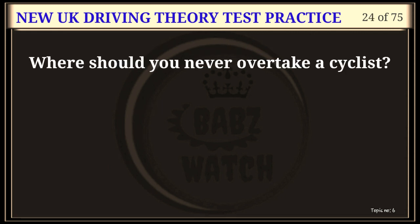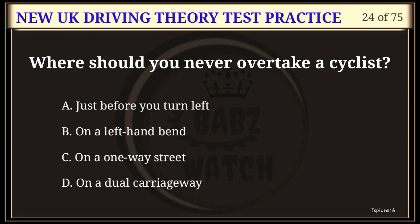Question 24 of 75. Where should you never overtake a cyclist? A. Just before you turn left. B. On a left-hand bend. C. On a one-way street. D. On a dual carriageway. The correct answer is A. If you want to turn left and there's a cyclist in front of you, hold back. Wait until the cyclist has passed the junction and then turn left behind them. Don't try to intimidate them by driving too closely.